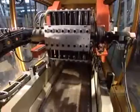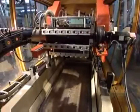The molded preforms harden almost instantly thanks to a built-in cooling system. These preforms are now on their way to becoming single-serving juice bottles. This is another plastic injection molding machine. It uses the same method to make preforms for a different model, 1.5 to 2 liter bottles.